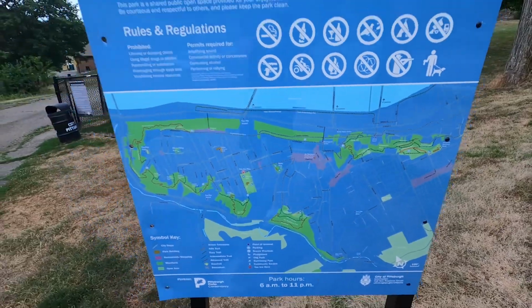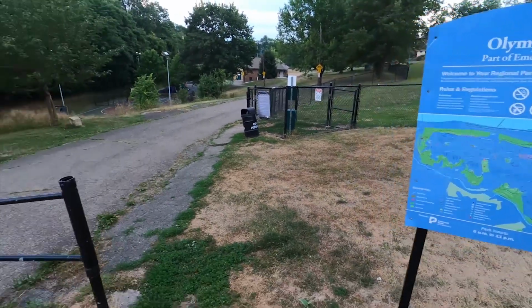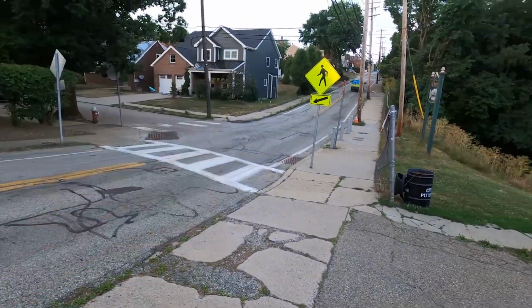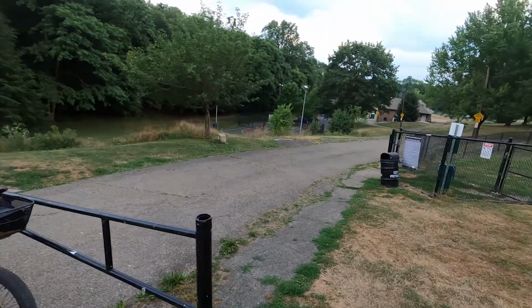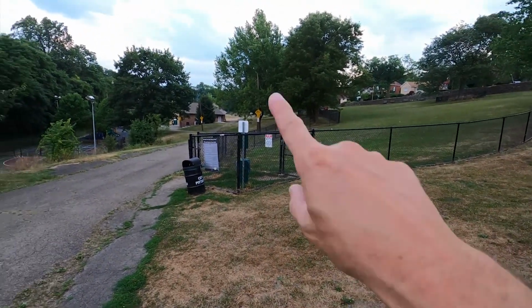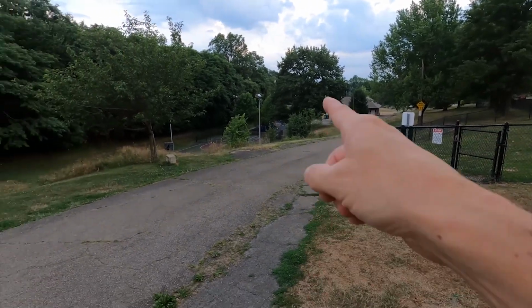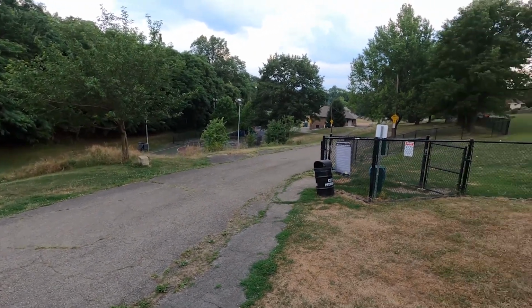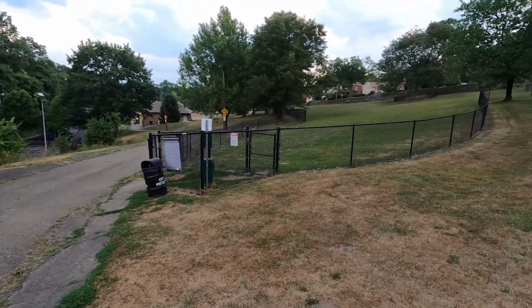Pretty good layout whenever you get down here. It is on the corner of Olympia, which is that street going that way, and Virginia, which is like a main artery. Part of this park is where I usually come to, and that's this dog park. Awesome dog park, which you can see down there is baseball fields, a little kid play area, and then some basketball courts. So pretty popular place if you are in Mount Washington.